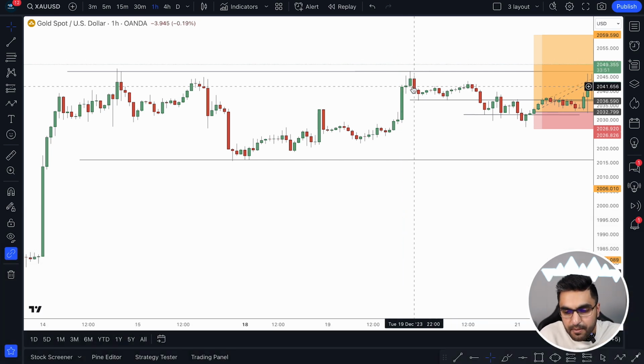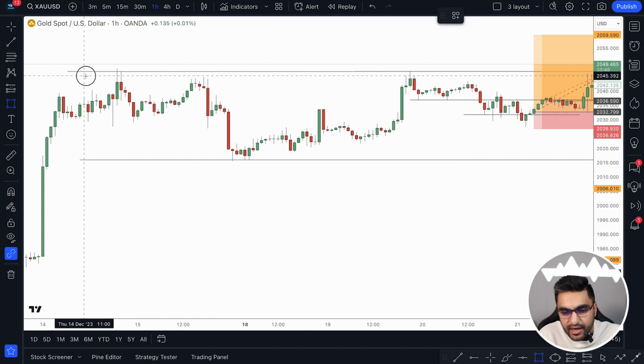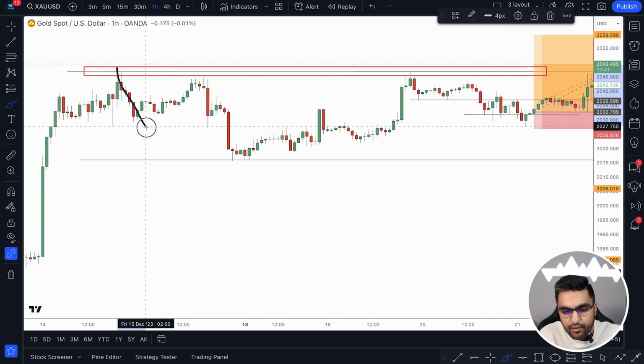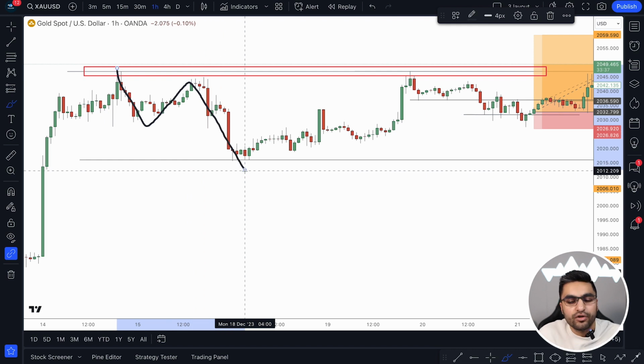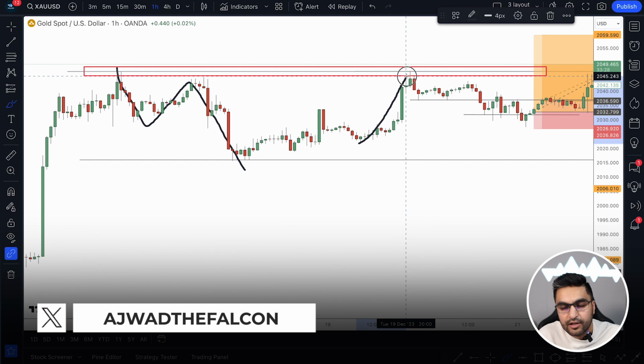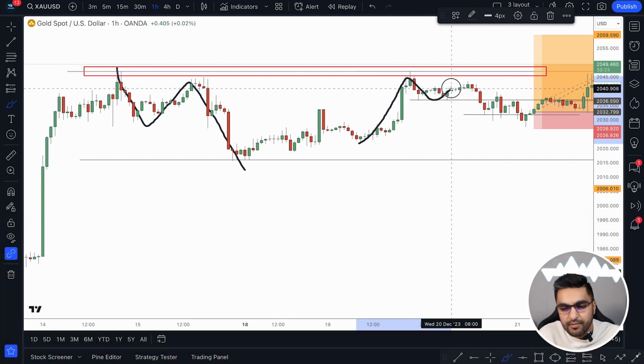Now just compare when we reached this level, the higher high, the first time, look what kind of movement happened right after we reached. Sellers came down, buyers tried up again, and sellers came down with a lot of strength. Now this time, when buyers came, they were quite aggressive, but look at the movement that happened after they got rejection. Sellers came down, buyers went up.